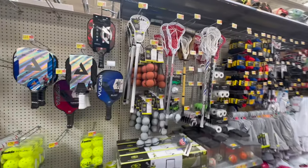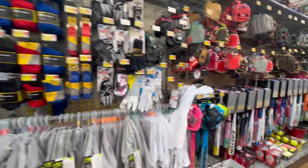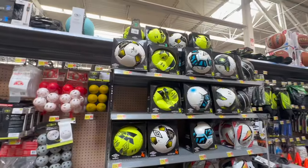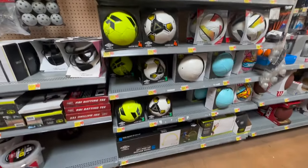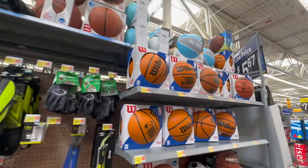They literally have every sport thing. They have little toy guns, they have lacrosse, they have fishing, they have a trampoline. And there's so much of it. You'd think these people just play sports all day with how much stuff there is. It's kind of crazy. And the basketballs.